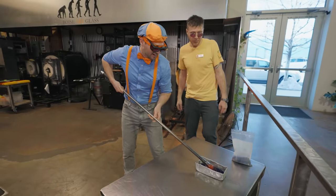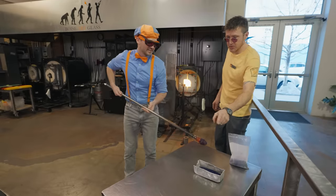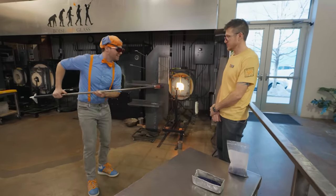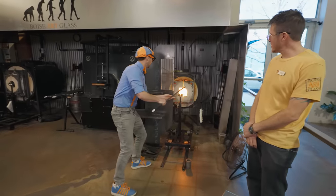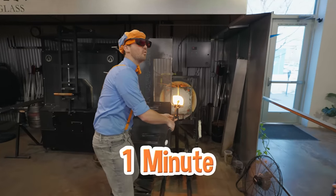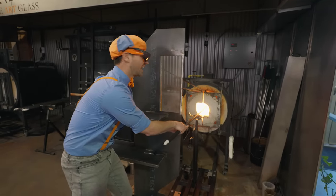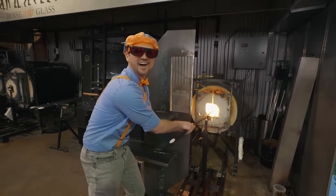Okay, now we need to melt that smooth, right? You see how rough it is right there? So we're gonna go back to the reheating oven. And this time we'll be in here for about 1 minute. It needs to get really hot. Okay, 1 minute. Here we go.